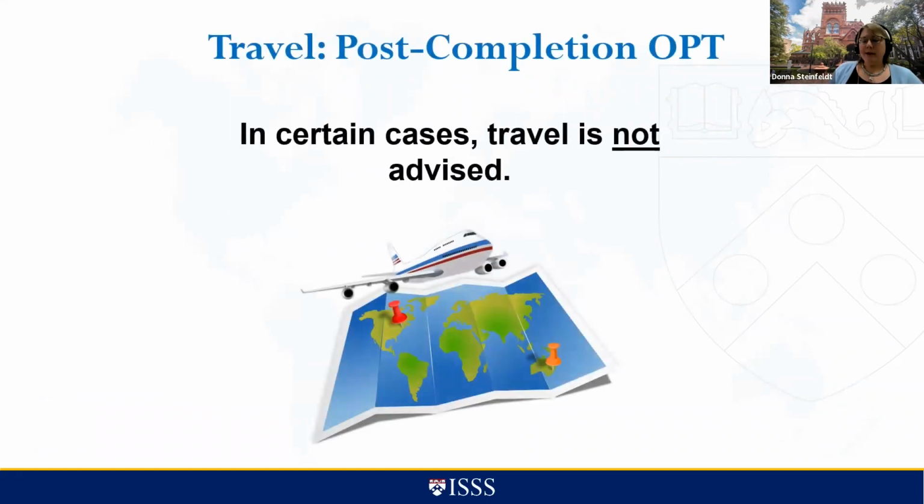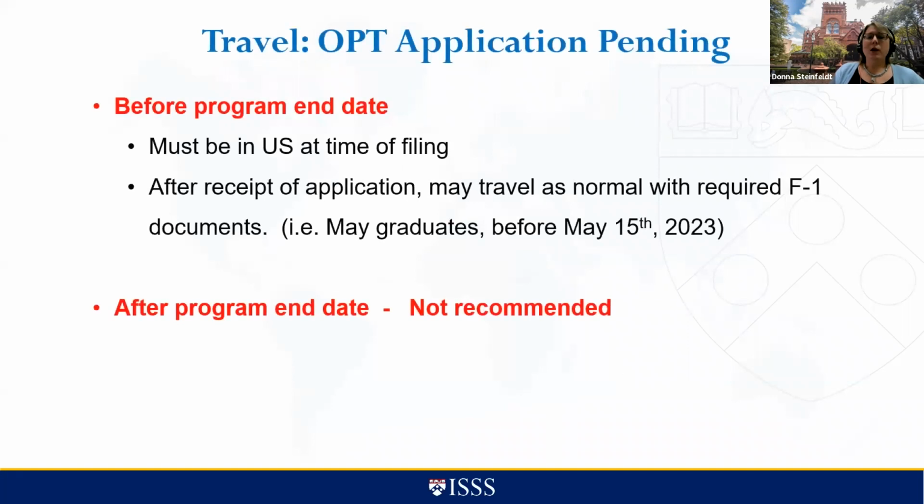Okay, so everyone who had travel questions, I was trying to answer as many questions as possible, and Jeremy might be doing that right now. But if you have questions on travel, this is the best time to make sure to pay attention. So in certain cases, travel is not advised when you're applying for post-completion OPT. So while your application is pending, we are going to distinguish this before the end of your program. So if you're a May graduate before May 15th, or after your program end date, so after May 15th.